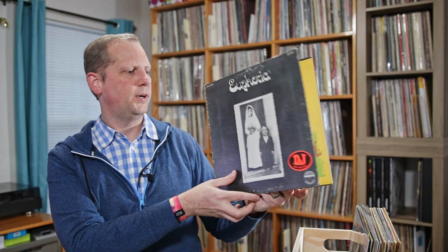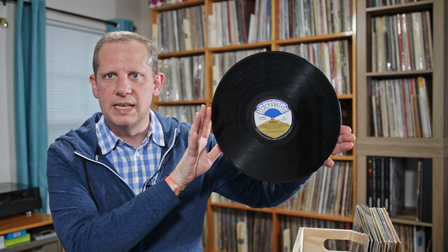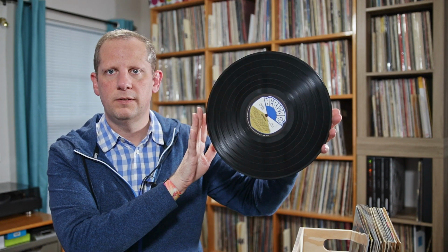Nice gatefold on this. This is a promo copy, which is pretty cool, on the Heritage label. A label I was not familiar with previously. Don't think I've seen anything on this label before. But there is the Heritage label. Very nice. So yeah, that was a really nice surprise at a Goodwill one day. Didn't find anything else, just those three really nice albums, a couple I knew and one I didn't know, but ended up liking really well. So that was a really good find.